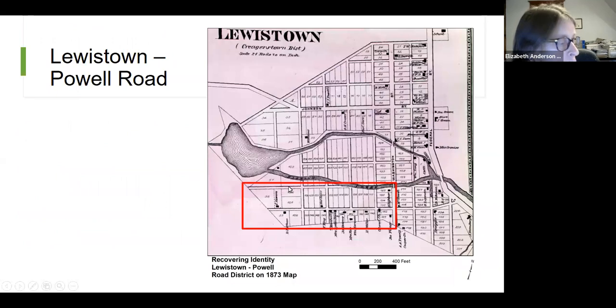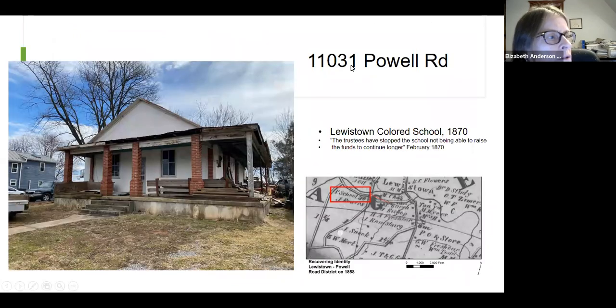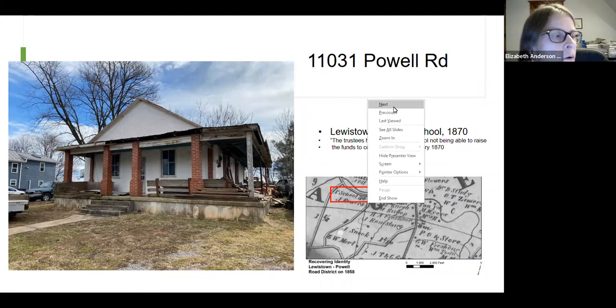So now we're going to move to Lewistown and Powell Road. This is an African-American enclave that is on the south side, if you will, of Lewistown. 11031 Powell Road was the Lewistown Colored School in 1870, but only for two months, I believe. Quote unquote, the trustees have stopped the school not being able to raise the funds to continue longer. So yes, it was January and February of 1870. It may also have been used as a church. We're still working on that.